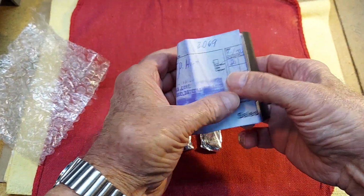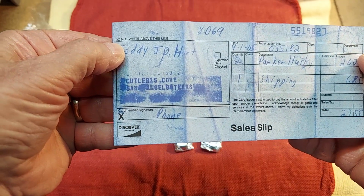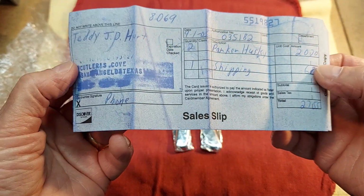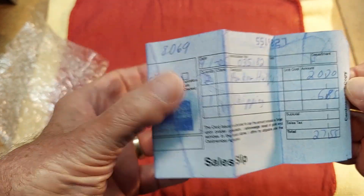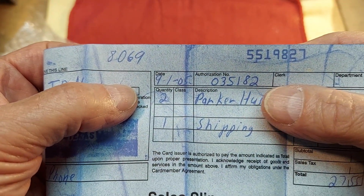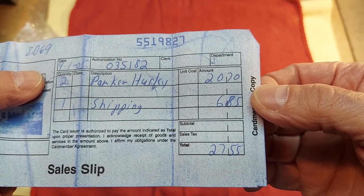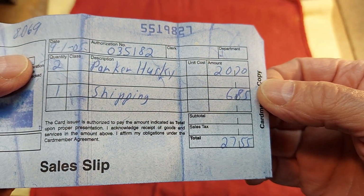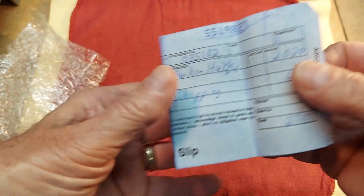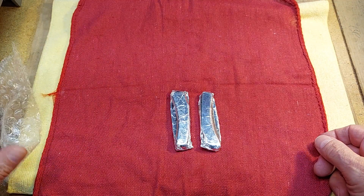I bought these from a place called Cutler's Cove. I don't know if any of y'all are familiar with that. Down in San Angelo, Texas. They had 2 of these on their site. Let's see, there's a date on here somewhere. Yes, here we go. September 1st, 2005 is when I bought these. With shipping, I paid $27.55 for both of them. And this place is no longer around. I've tried looking them up on the internet, and they've gone by the wayside.